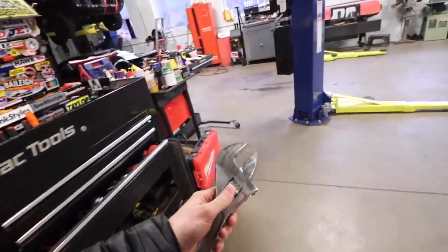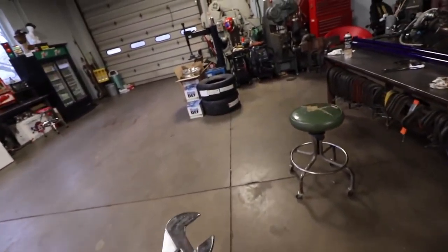We'll go ahead and grab this sucker right here and get this process started.